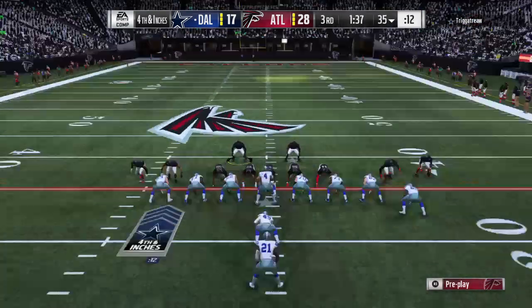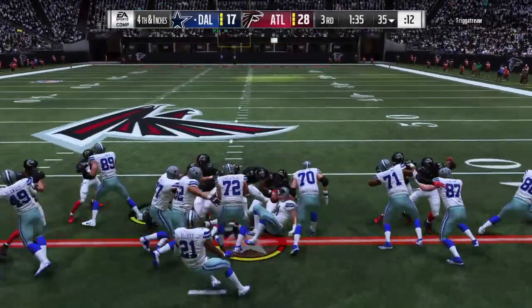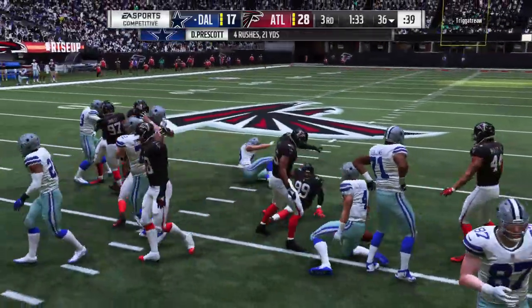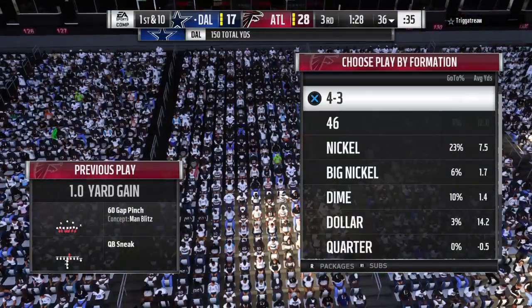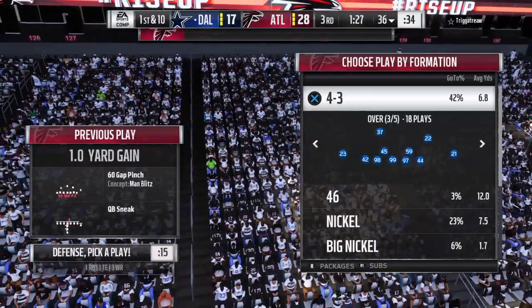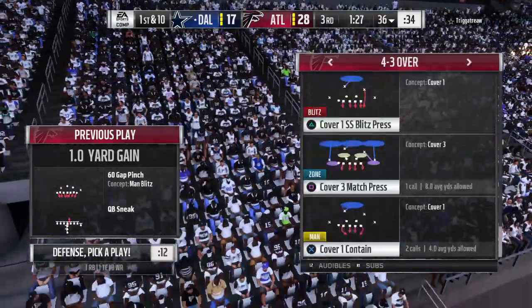Exactly right. What you're hoping is that your guys in the front seven can get him down. And he will have the first down, but he winds up taking a pretty good shot that time. They only needed a few inches, but still some anxious moments there, but they do convert on fourth.